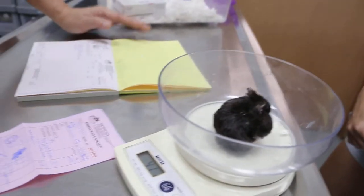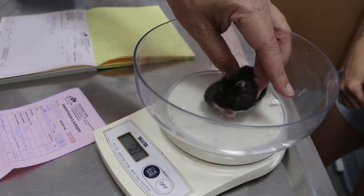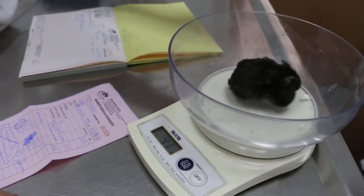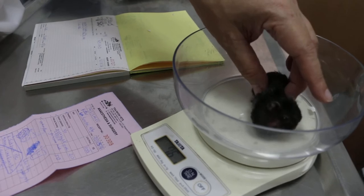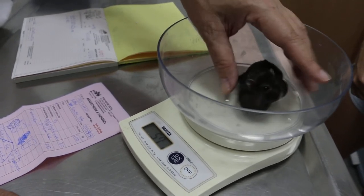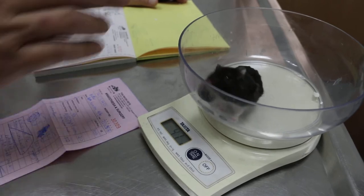Storing food in the cheek pouch is actually not necessary for domestic hamsters in Singapore, because the owners always overfeed them. They always have a lot of food and are never starved. But this is the habit from generations, from evolution, they store it so that in times of famine, they can have food. So I will just sedate her.